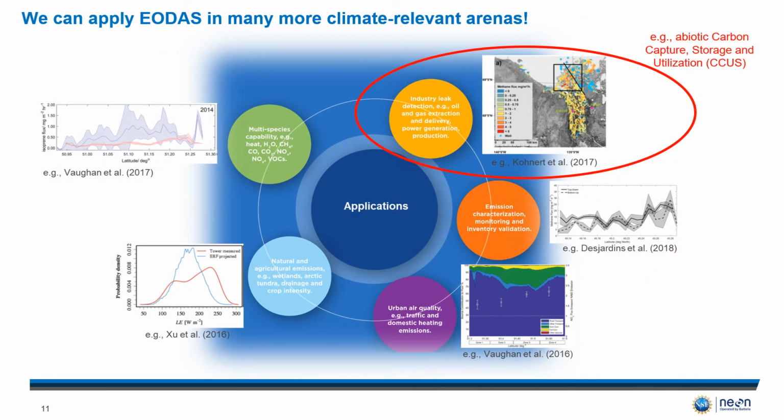Now, this was an example of applying EOLAS for nature-based climate solutions. It is architecturally, however, fairly easy to adapt to other climate-relevant arenas. And one example is such as industry leaks or trace emissions from abiotic carbon capture, storage, and utilization facilities.